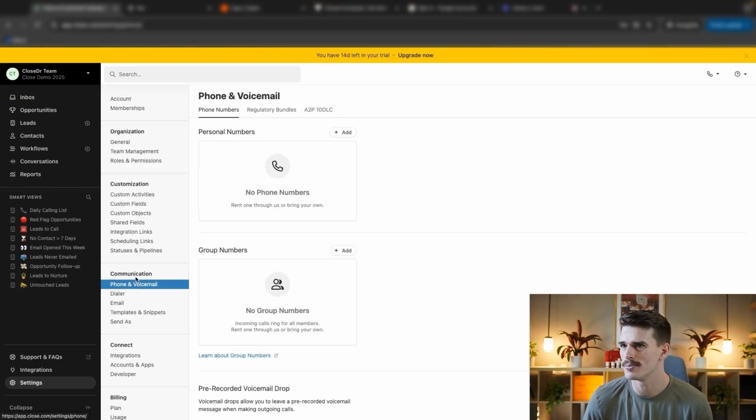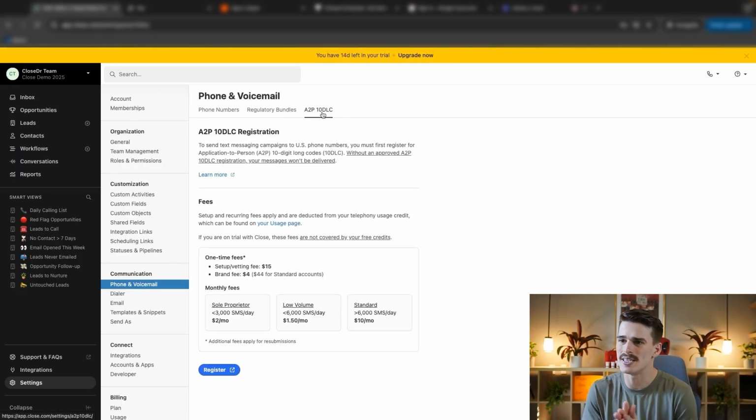A2P, what the heck is that? Depending on when you're watching this right now, you need to go fill out your A2P. Go to settings. You're going to go to phone and voicemail. Underneath there, you're going to see A2P 10DLC, application to person. This allows you to use automations and workflows inside of Close CRM and send people text messages. You don't need A2P to make a phone call.